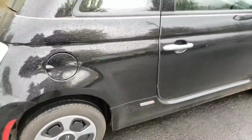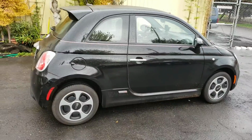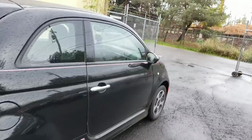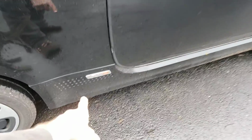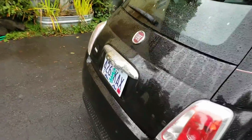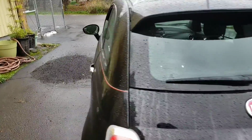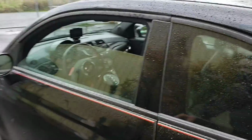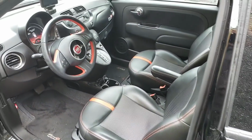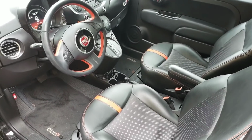So let's walk around. You guys have probably seen these around. They look exactly like a gas-powered Fiat, but they have some badging like this. It says Fiat E. 500E, that is. So it's kind of a rainy day, but I think the rain will hold off for a little bit. This interior just really is striking. It's really nice.